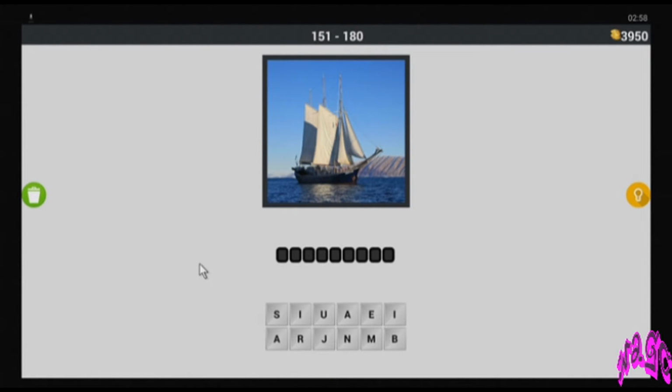Alright, so here we go. We got a ship. One of the things that I've noticed about these pictures is that they are pretty vague. I guess that's kind of the idea. Like, this is a ship. So are we looking at the ship? Are we looking at the water? I would assume that we're looking at the ship because it's the focal point, right? So to me, the opposite of ship would be more like a plane.